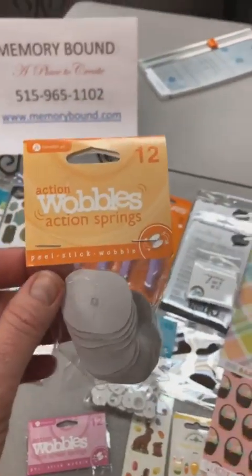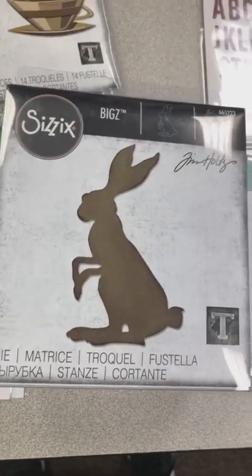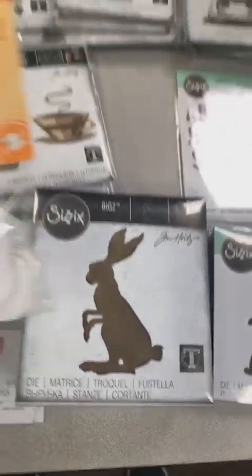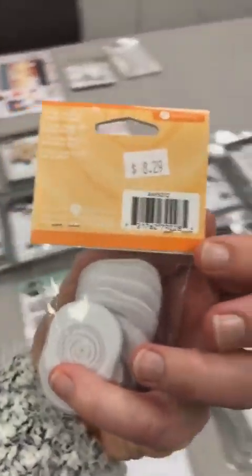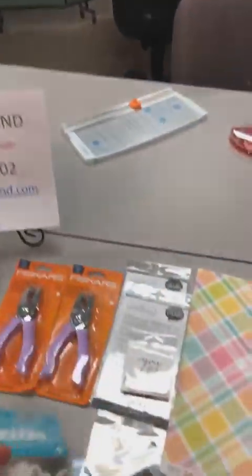Now, if you have large things, maybe you have an Easter bunny, that'd be larger. Oh yeah, look at like the Tim Holtz Easter bunny. Maybe you want to put that on the front of a basket or the front of a card, and you need the larger wobbles. Those are $8.29. And they're a little bit larger. Or we do have 48 in a package, and those are $27.99.